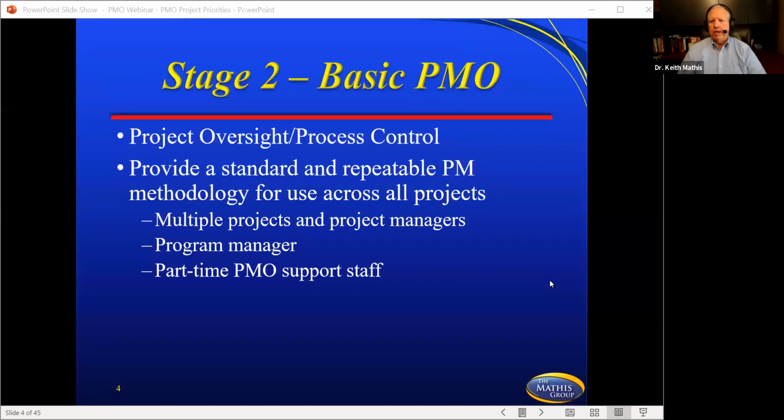Then there's a second stage PMO, which is considered a basic PMO, project oversight, but here is where you start seeing process control put into play. And so what you have here is people who are starting to try to drive the projects with some type of project management methodology. Now, let me speak to the methodology piece. I'm not talking about somebody who's driving everything based on PMBOK. There's nothing wrong with PMBOK, but it could be overkill for some of your projects. In other words, they're starting to help put together a methodology that everyone is starting to follow.